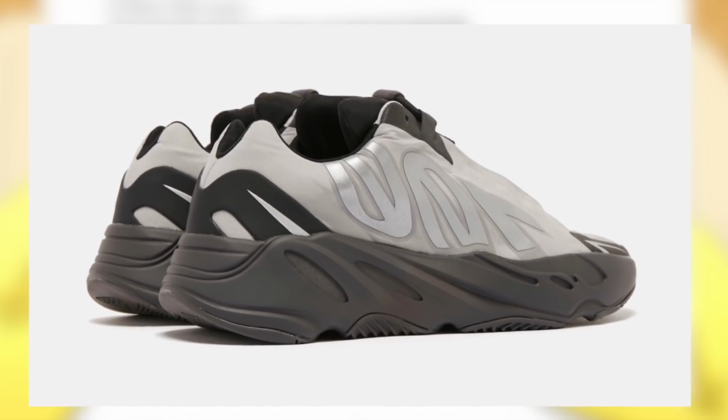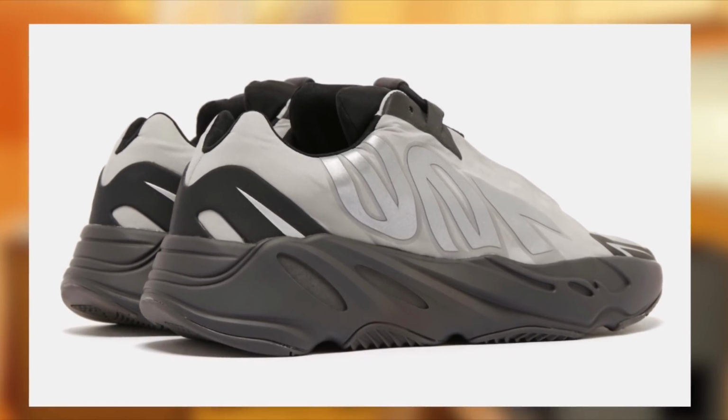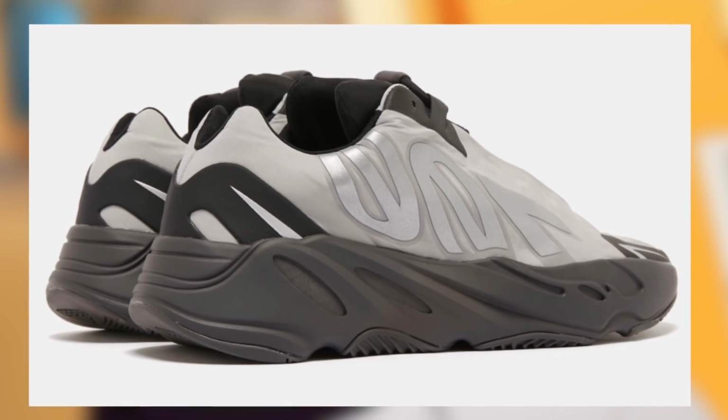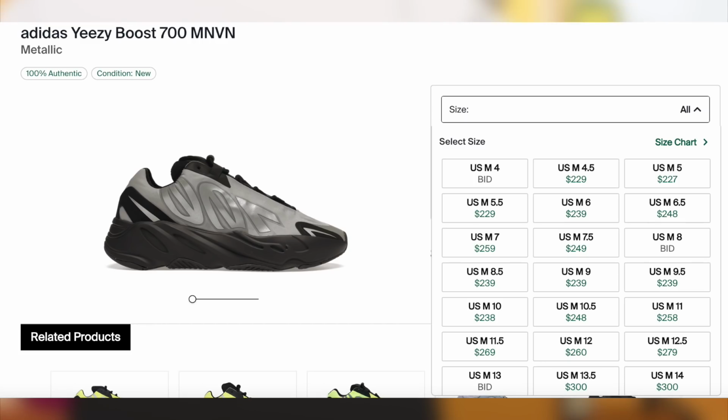Also on the 20th for $200, we have another Yeezy 700 MNVN dropping in the metallic colorway. Similar to the recent MNVNs, unfortunately, I am expecting these to mainly be a personal pair. At best, you may be able to make some lunch money with a poor margin on the larger sizes. If you do have no tax, definitely nothing too notable on these.